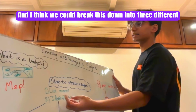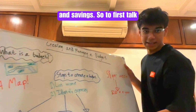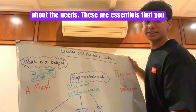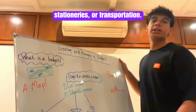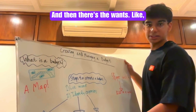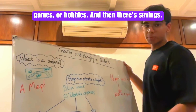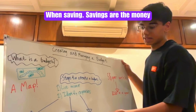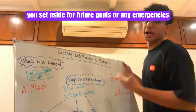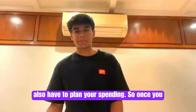After listing your income, the second step would be identifying your expenses. I think we could break this down into three different factors: needs, wants, and savings. To first talk about the needs, these are essentials that you need, like food, stationery, or transportation. And then there's the wants, like any snacks that you want, games, or hobbies. And then there's savings, which is the money you set aside for future goals or any emergencies that you might have.